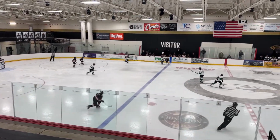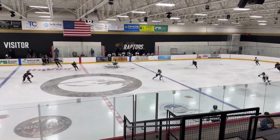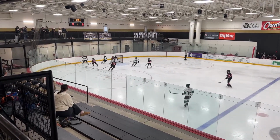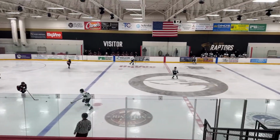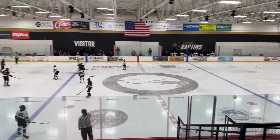Omaha back the other way. They skate it off the boards. They chipped it off the boards, rather. Brooks has some pressure. He's got Graham. Graham gets Brody off the bench. Brody skates it in. Jack on the far wing. Brody lowers his shoulder. Nice D by Omaha. And they come away with it near side boards. They hit their centerman. Graham, though, intercepts. Graham looking. And just offsides.